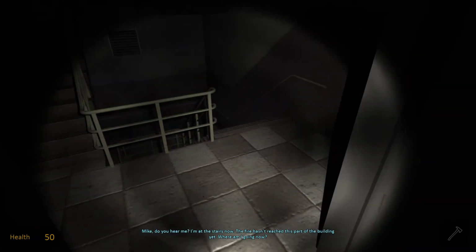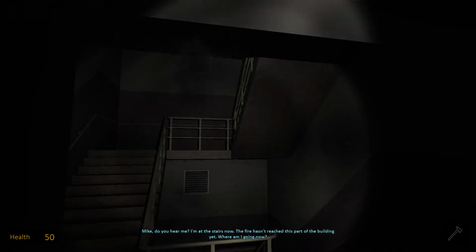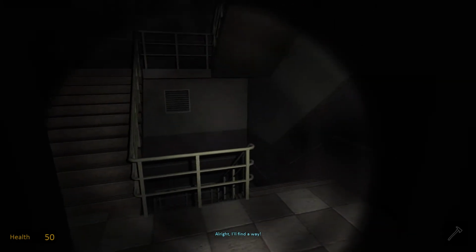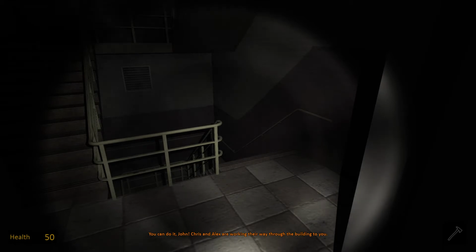Mike, do you hear me? I'm at the stairs now. The fire hasn't reached this part of the building yet. Where am I going now? The upper floors are in flames. You'll have to find a way through one of the lower floors. All right, I'll find a way. You can do it, John. Chris and Alex are working their way through the building to you.